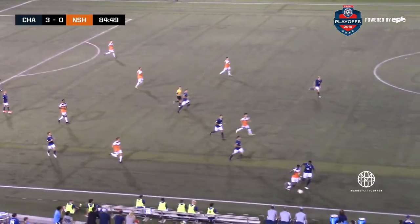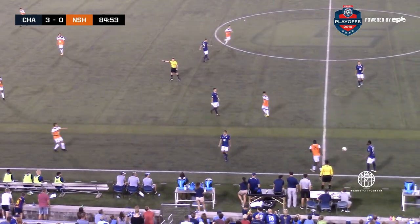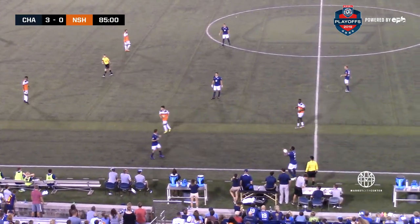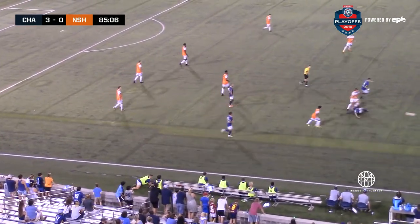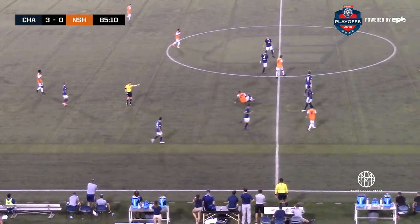A chance to break, and that one goes out again. They can't keep it in. Preston with the throw. Too many targets. Nashville getting everybody back. But Chattanooga, Mifflin up, the foul given against Chattanooga.